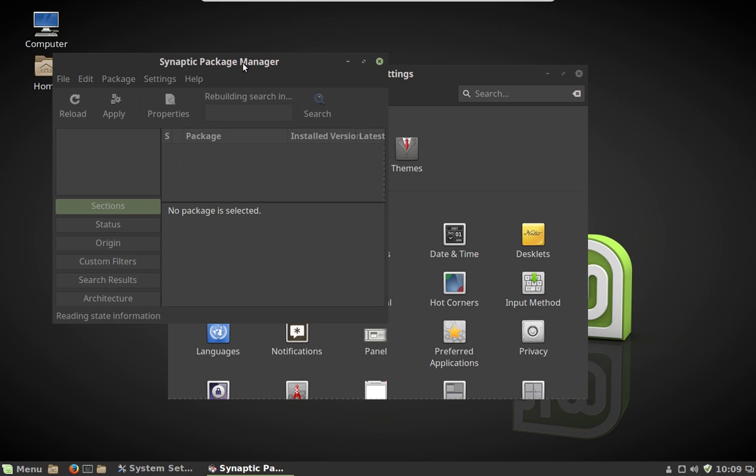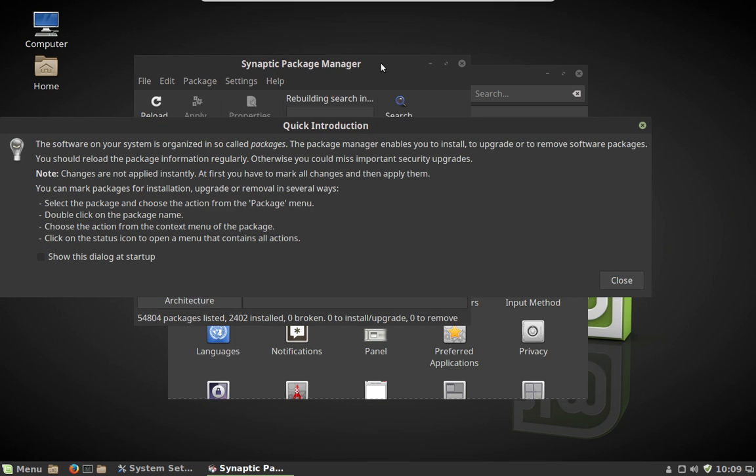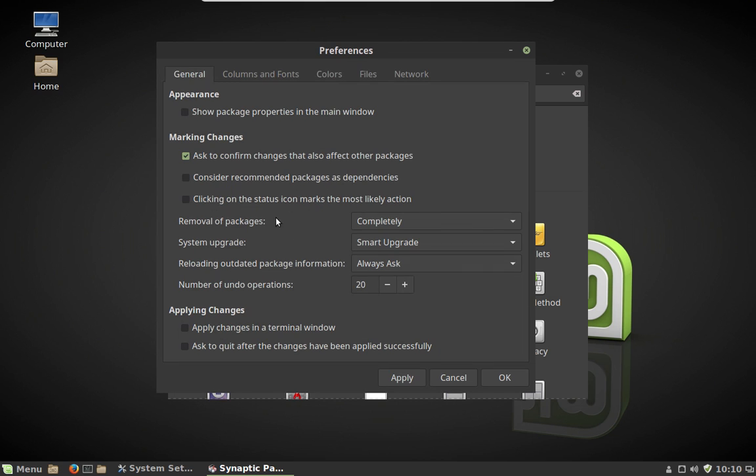One of the things you got to look out for in Linux Mint is setting it to install all of the recommended programs when you install software. This is a problem with Linux Mint. I don't know why they do this, and it does present issues down the road, because people will go to the software manager and they'll download a program and then they'll find that features don't work. There's something wrong with it, and it's because of this. So you go into settings, go to preferences in Synaptic Package Manager. That is the application we're running. And we need to set this to consider recommended packages as dependencies.